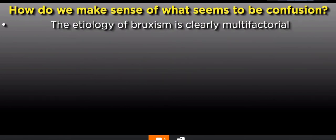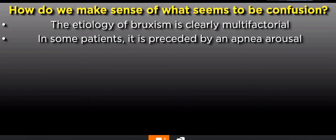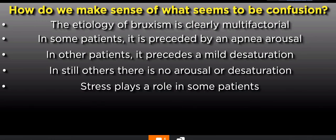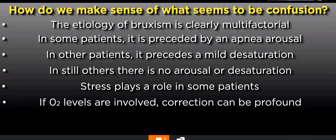Well, it appears that the etiology of bruxism is clearly multifactorial. It also appears that occlusal interferences definitely aren't related to it. In some patients, it's preceded by apnea. In other patients, the bruxism precedes any desaturation. In still others, there is no desaturation. And in some patients, stress plays a role in it. And what we do know is if you do have a person who apnea plays a role in their bruxism, then yeah, those people, if you correct their airway, they do end up with a significant reduction in bruxism.